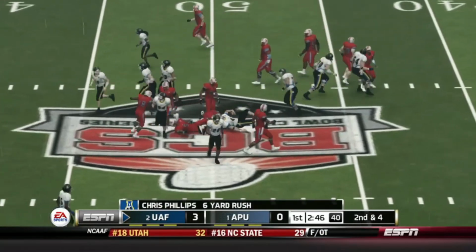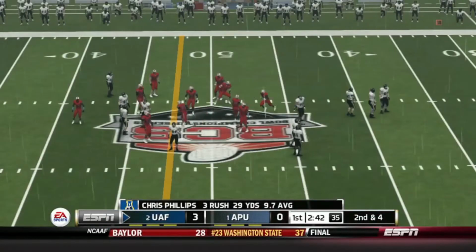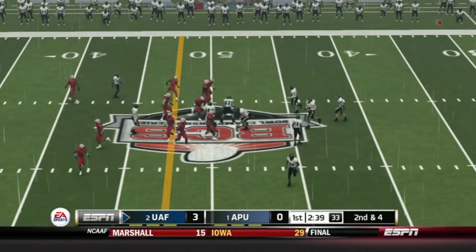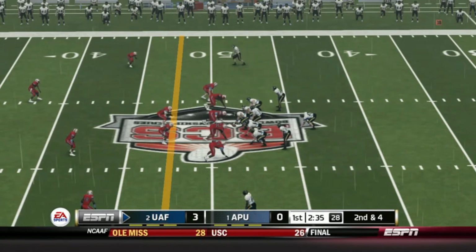Nice run there. Gain of 6 yards. That'll make it second and four. Hey, check mic 39.